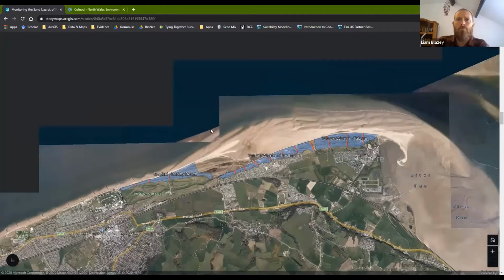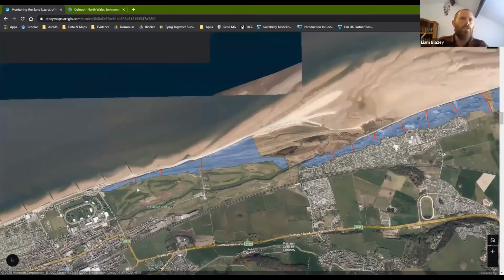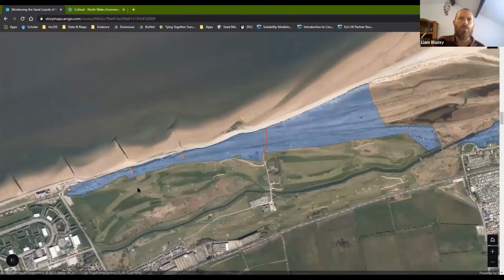We've got Gronant Beach down here, which is along Barkby, and then Presthaven, which is by the caravan park, and then lastly we've got Talacre. So the sites take up a large amount of space. So in order to make it easier to conduct habitat management and track our records, they are broken into sections.